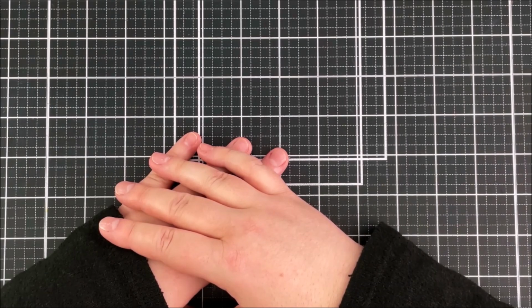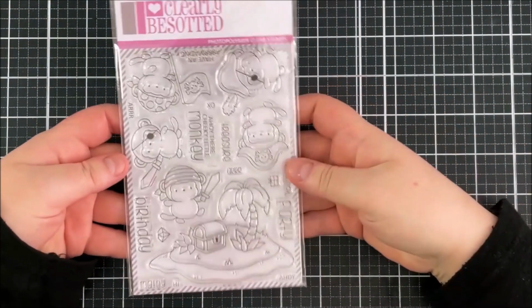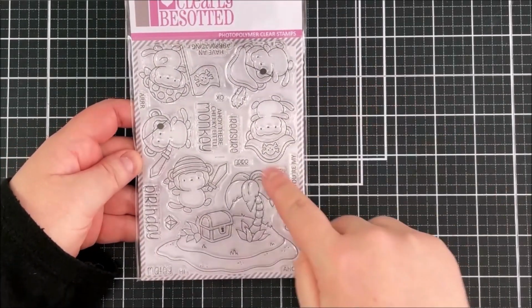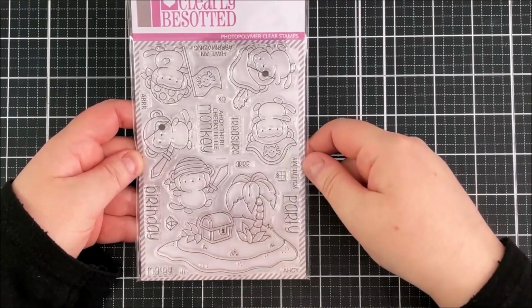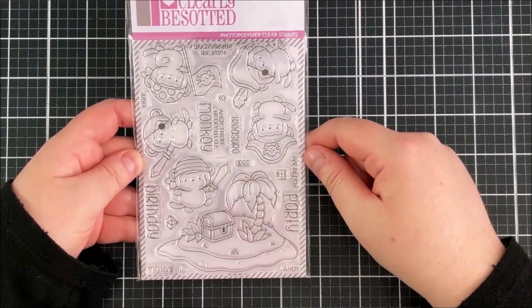So as I usually do, I'm going to share the new release with you and also the samples that I have made as a design team member. So this is the first set here. This is the Pirate Pals set, such a cute set. So there's an island here, with the treasure chest on and the lovely palm tree there, and then really cute little monkeys dressed up as pirates.